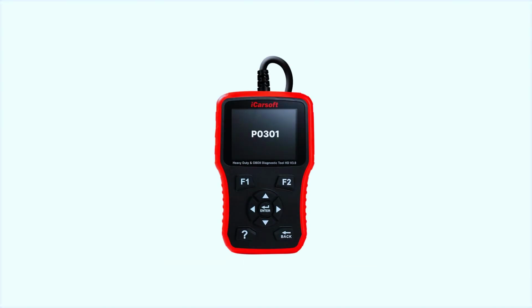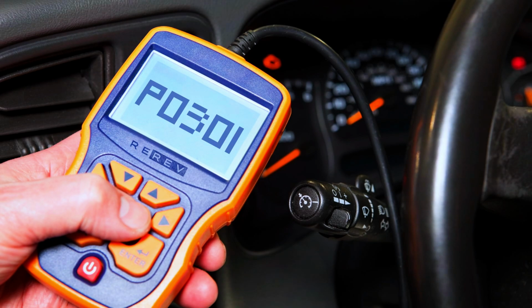First things first, we need to confirm the P0301 code. Grab your OBD2 scanner, plug it in under the dashboard, and read the code.